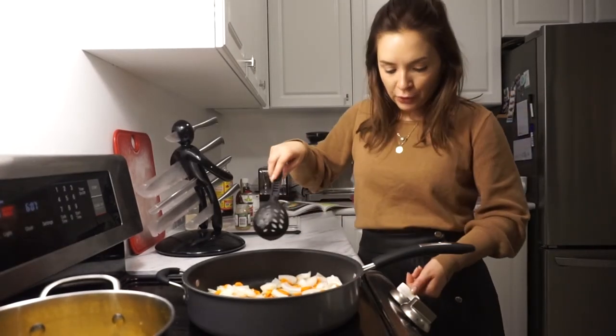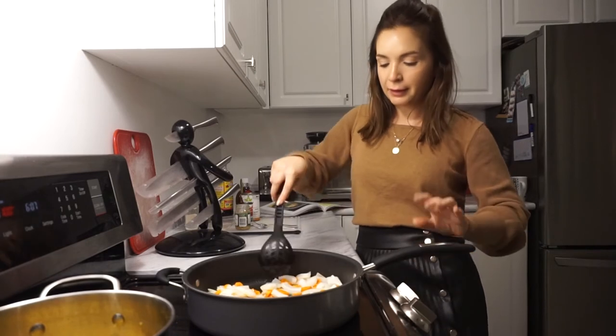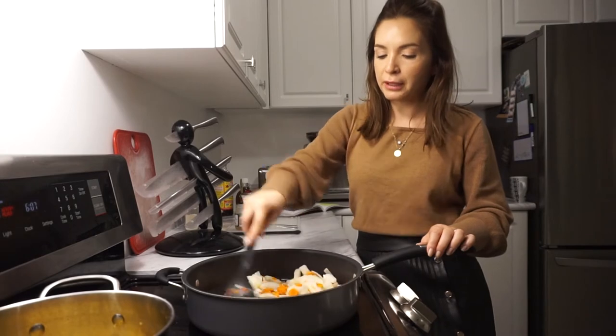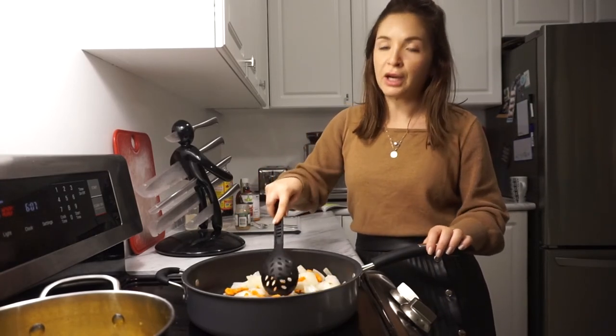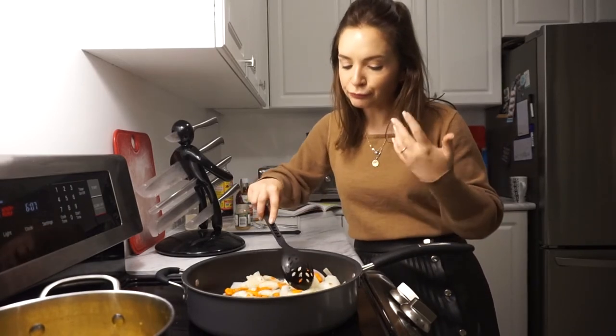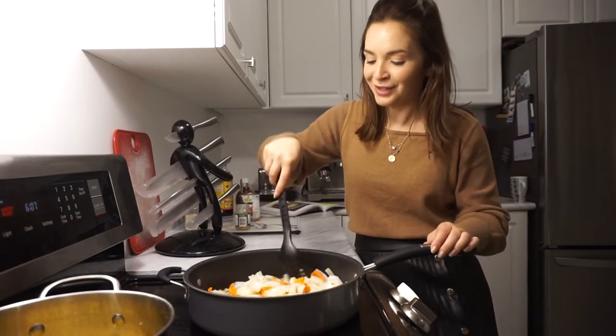So I'm just gonna let this cook. I'm gonna raise the heat from very low to about low medium. I'm gonna let this simmer for 10 minutes. I'm basically looking for the carrot to get nice and soft and for the onion to get a little transparent. It already smells really nice, even though it's 2 ingredients.